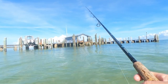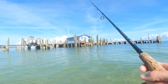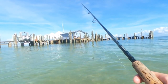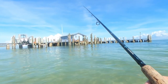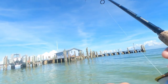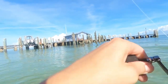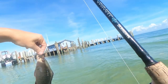Already hitting. Come on. Take it, baby. A little nibble. Some nice thumps. Good snapper up there, for sure. Fish on. Here we go. Come on, baby. What do we got? Come on in. All right. A little snip snap. That one's not quite a keeper. Still a nice little fish.